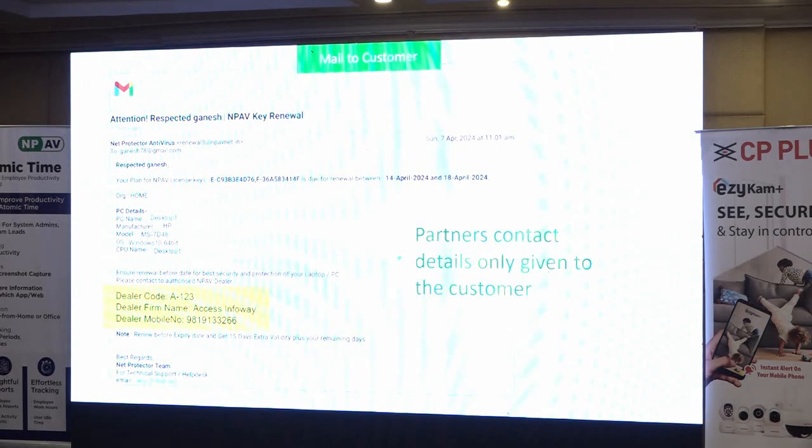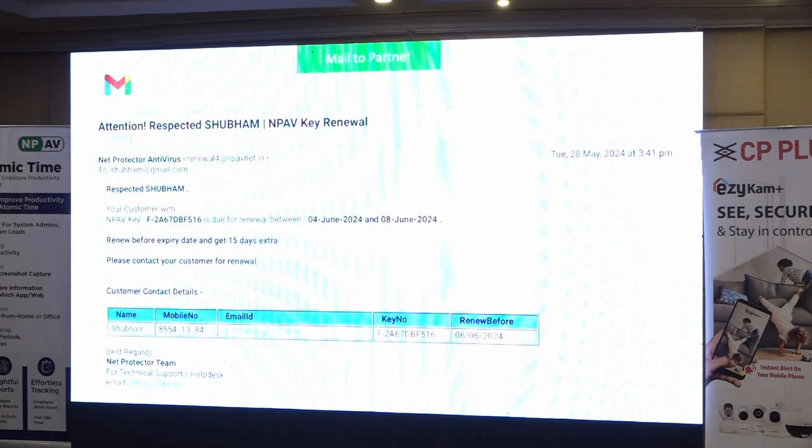When a renewal mail goes to the customer, it will show the partner's details, for example Access Info, his dealer code, their contact number. I believe Access Info is one of the ASIRT members here. So Access Info, his mobile number, their dealer code is very nice, A-123. This has been their dealer code from the starting. So the partner details will be sent out to the end customer, and at the top, only for technical support you can contact NPAV. We don't deal with any pricing. That's our promise to you.